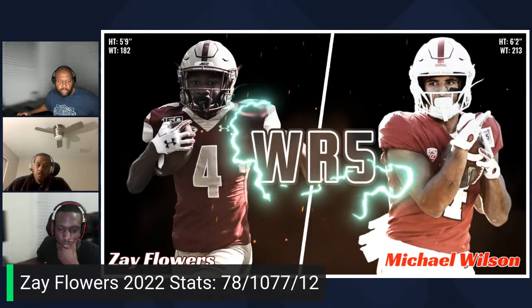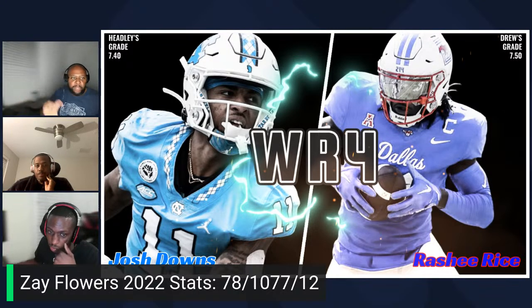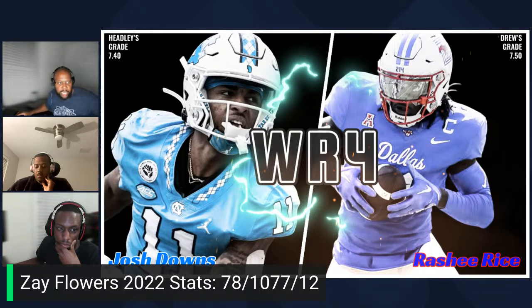Let's move on to receiver 4 here. And Headley, I'm going to start with you. It's your guy, Josh Downs. And Drew actually has Rashee Rice as his 4th ranked receiver. So if we go back to receiver 6, you have these flipped. Headley, you have Rice. Drew, you have Downs. In this case, at receiver 4, Headley, you prefer Downs. Drew, Rice. Headley, your thoughts on Josh Downs?